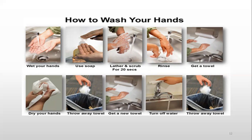Home care aides should perform hand hygiene by washing hands with soap and water for at least 20 seconds or using hand sanitizer with 60 to 95% alcohol.